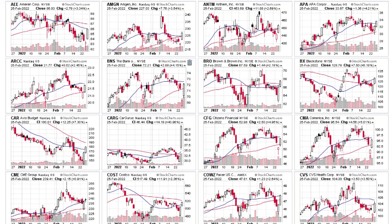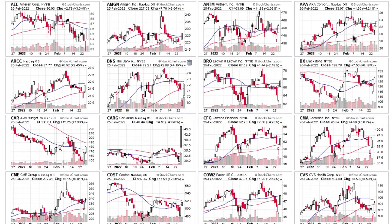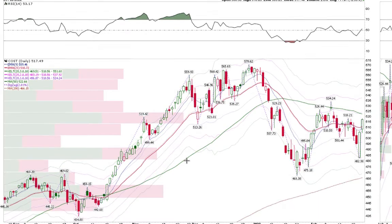We're also looking for many of these stocks to follow through that are from our stochastic oversold scan, like Apache, looking for a follow through. Amgen, looking very strong. Many of the banks and regionals looking good, like Citizens Financial back above the 50-day. Comerica pushing higher. Retail stocks like Costco gaining some relative strength, looking for follow through here as well.